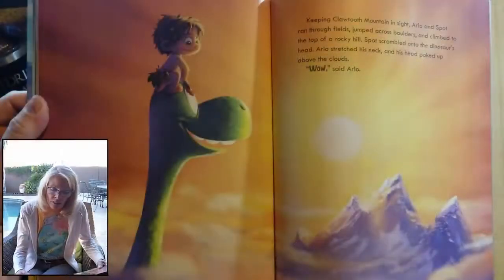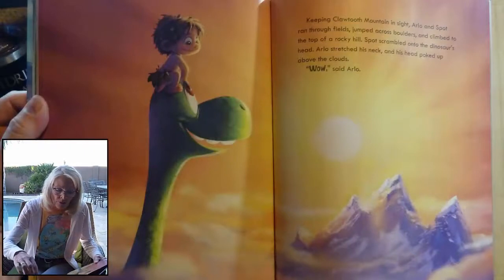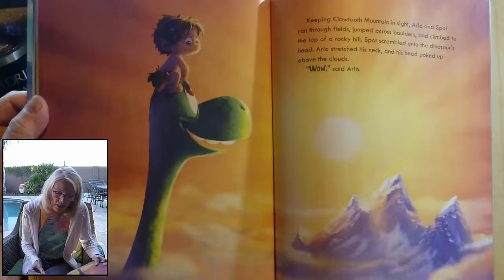Keeping Claw-Tooth Mountain in sight, Arlo and Spot ran through the fields, jumped across the boulders, and climbed to the top of a rocky hill. Spot scrambled onto the dinosaur's head. Arlo stretched his neck, and his head poked above the clouds. "Wow," said Arlo.